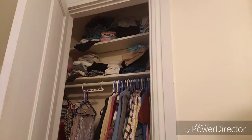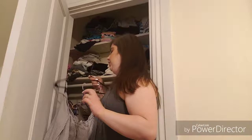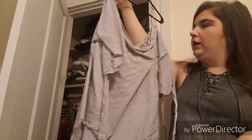So I got this shirt a couple years ago. I wore it to a bridal shower. I haven't worn it much since. It is off the shoulder. I do really like it. I want to get some more wear in this. So I am going to keep it.